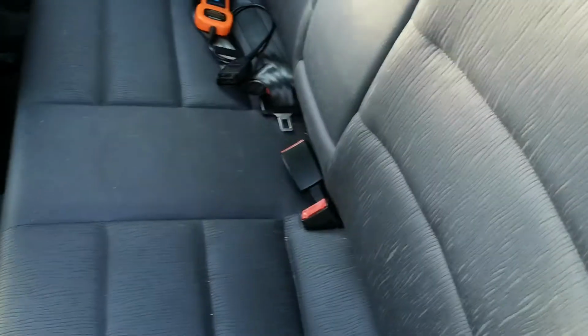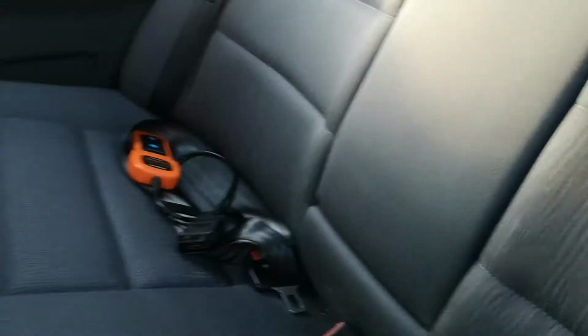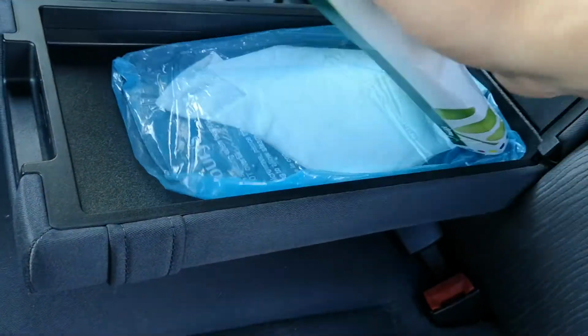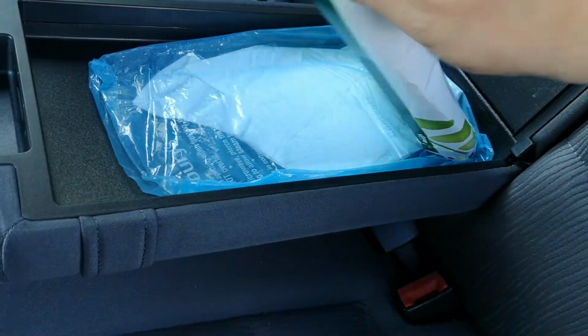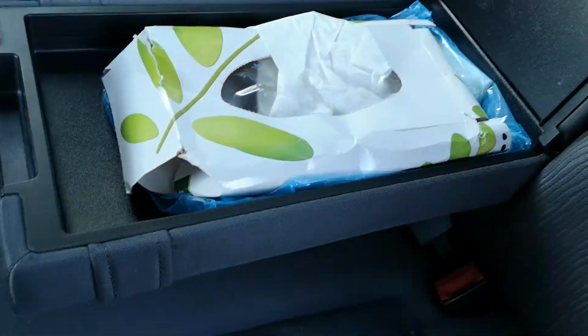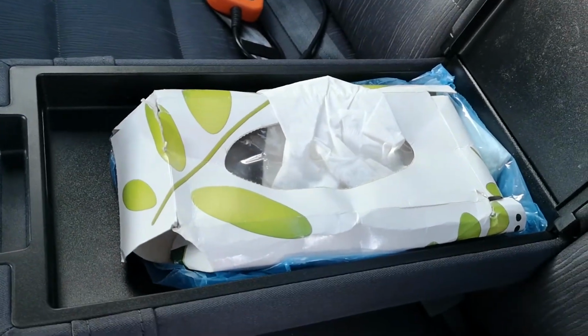Pretty standard, isn't it? You know, we've got this wavy pattern again in the rear here, and we've got the cargo nets on the front here. We've got this pull down armrest, and it has got something in it. I should have probably checked that first. There could have been anything in there, couldn't there? You should have a first aid kit. Again, no first aid kit in there, which is a shame. It hasn't got the original Audi first aid kit, but I probably didn't expect it to have that.